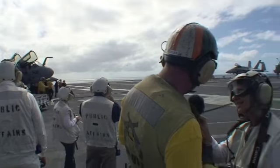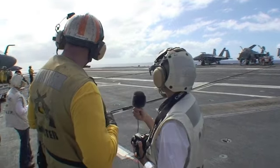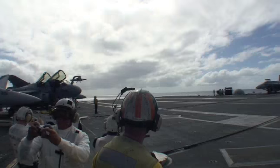He had a technique wave off. The LSOs over there decided they didn't like the way he was flying, so they waved him off and made him come around again. Is this him now? This is the same guy.